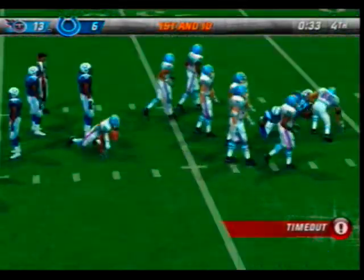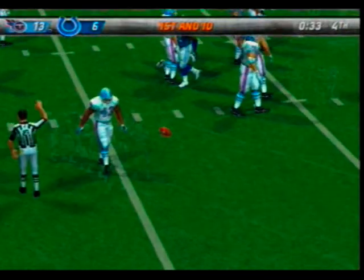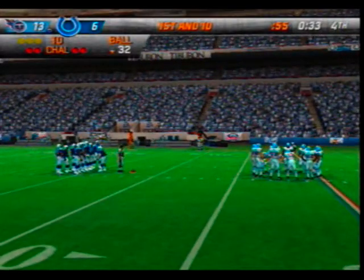Herndon comes up to make the play at the 32. Pickup of about 5 that produces a fresh set of downs. Yeah, and the offensive line did a pretty good job picking up the blitz, giving him the extra time he needed to find the hole.